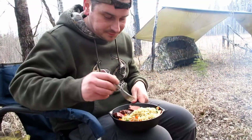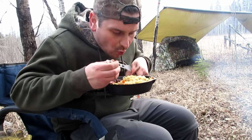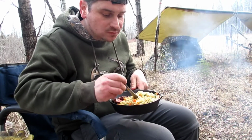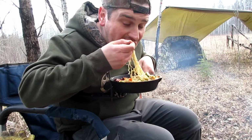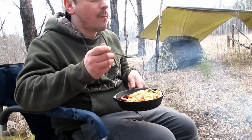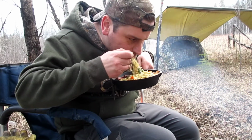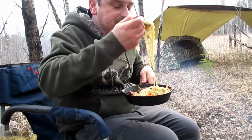Let's try the first bite. We got Venison Backstrap. Outstanding. Probably like a medium with noodles, green beans, and carrots. Jeez, that's good. Oh my god, that's so good. I saved part of the backstrap for tomorrow too, so.